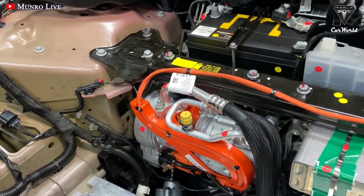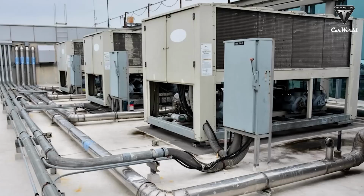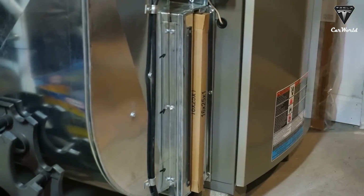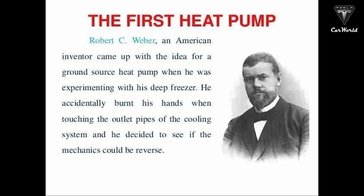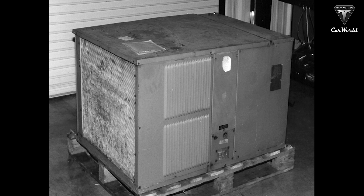So how exactly will the heat pump system on the Cybertruck deal with winters? Although the modern heat pumps that we know of today are considered modern innovations in eco-friendly heating solutions, they've been in existence for a far longer time than you think. In 1948, Robert C. Weber, an American inventor, came up with the idea of a ground source heat pump when he was experimenting with his deep freezer. As a result, the heat pump was born.